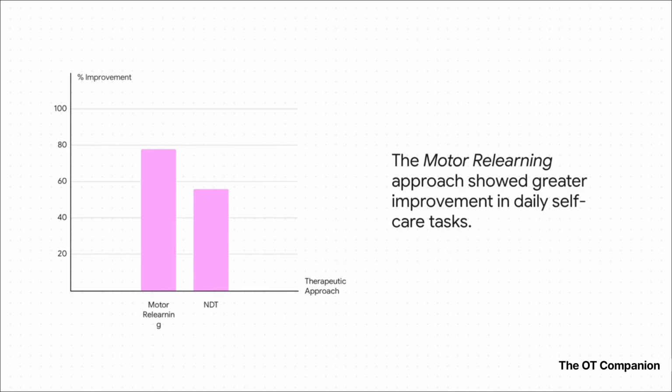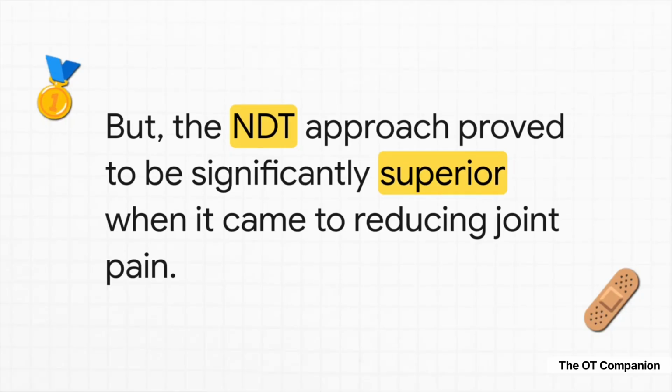And when it came to self-care, the results were pretty clear-cut. The group that used the task-focused motor relearning approach saw a huge 78% improvement in their daily self-care skills. The NDT group improved too, but by a much lower 56%. But, and this is so important, while motor relearning won for self-care, the study found that the NDT approach was way better at reducing joint pain. It's the perfect example that there's no single best tool. The right choice is all about the specific problem you're trying to solve.